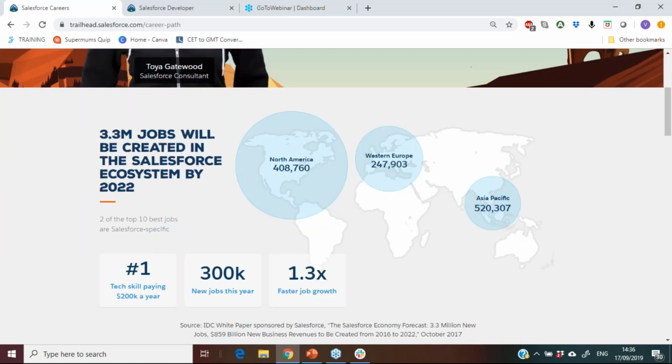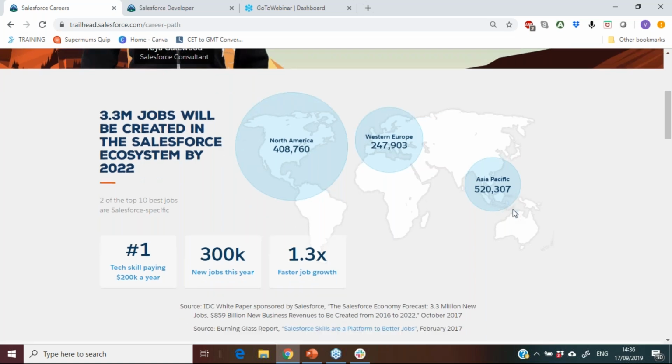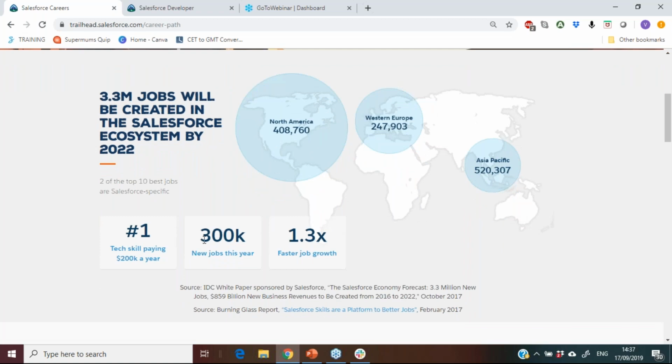As you can see here, 3.3 million jobs will be created in the Salesforce ecosystem by 2022, with 408,000 of those being in North America, a huge number in Western Europe as well, 247, that is including the UK, and then Asia Pacific is growing exponentially as well with 520. It is the number one tech skill, paying 200,000 a year with 300,000 new jobs this year alone. And it's experiencing 1.3 times faster job growth.